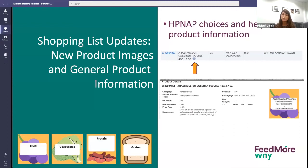And then you'll see in the graphic itself, we have those really cute bunches of grapes there to let you know that this is a fruit categorized food group, and it also tells you how many pouches count as a HIPNAP fruit choice, just in case you're substituting this option for a can of fruit.